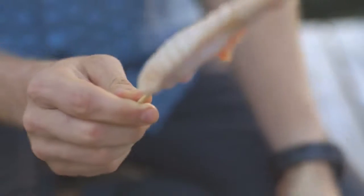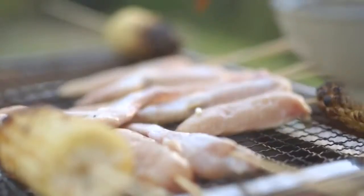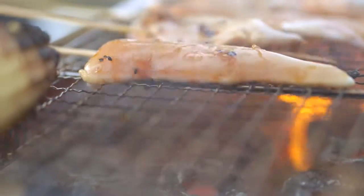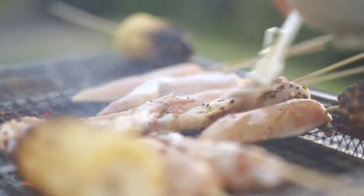You guys look hungry. All right, so this is my chicken wing. This is my chicken fillet. It's going on the barbecue, it's that easy. We're going to give them an awesome glazing with our soy, ginger and garlic glaze. Sounds amazing, smells amazing. It's just like a win-win, right?